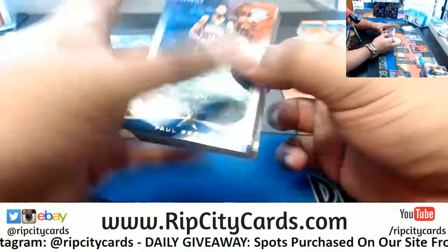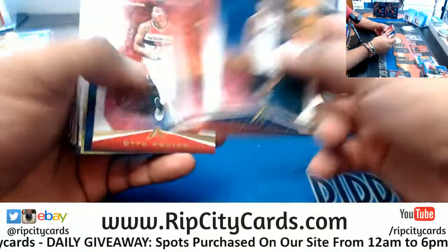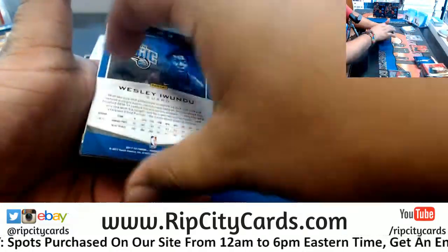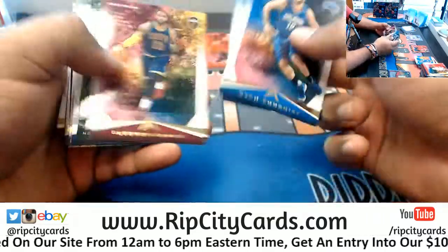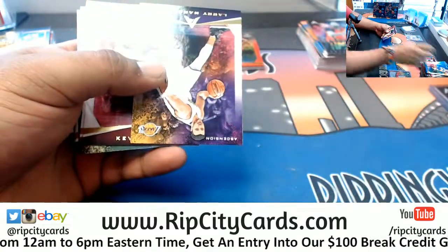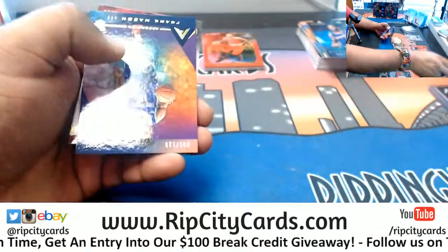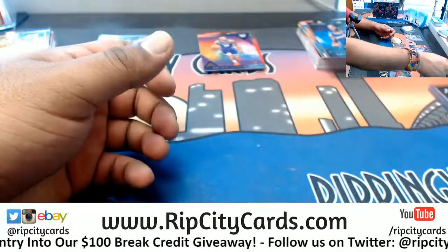All right, here we go. What do we got? We got a Magic rookie. We got the Karl-Anthony Towns insert for the Timberwolves. Any Wendell Carter rookie for the Magic. Anthony Davis Pelicans insert. An insert for Nate Archibald of the Kings. To 129, Frank Mason III for the Kings rookie.